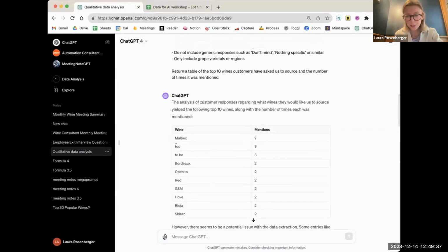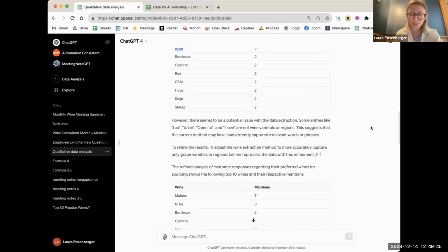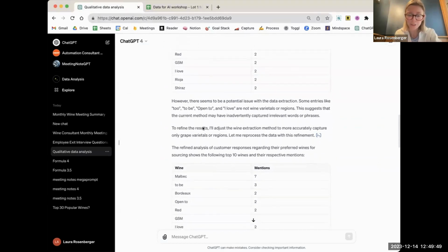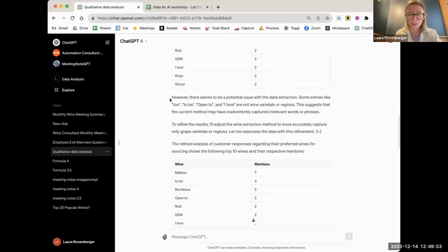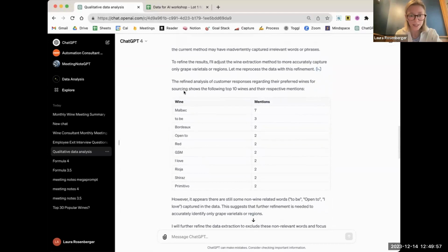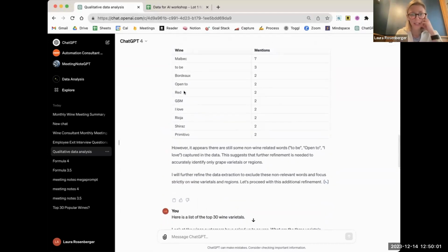Then today, going back to what I said earlier about this element of randomness, it included random words that weren't wines. What's interesting is that it realizes there's a problem with the data extraction. I think that's super smart, the same way your intern would. Then it had another go, and it was certainly better the second time round. If I'd run it a third time, it might have got there.